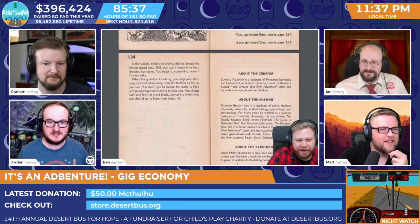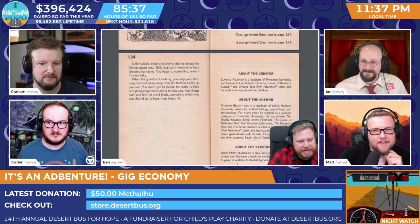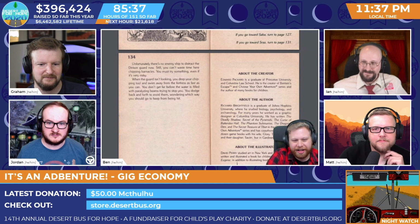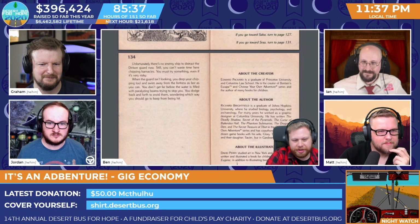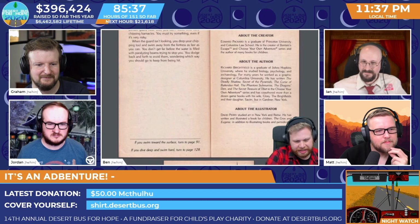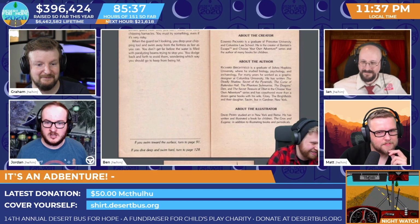There's an enemy ship to distract the Durkon guard now. Still, you can't waste time here chipping barnacles. You must try something, even if it is very risky. When the guard isn't looking, you drop your chipping tool and swim away from the fortress as fast as you can. You don't get far before the water is filled with paralyzing beams trying to stop you. You dodge back and forth to avoid them, wondering which way you should go to keep from being hit. Do we swim towards the surface, or do we dive deep and swim hard?